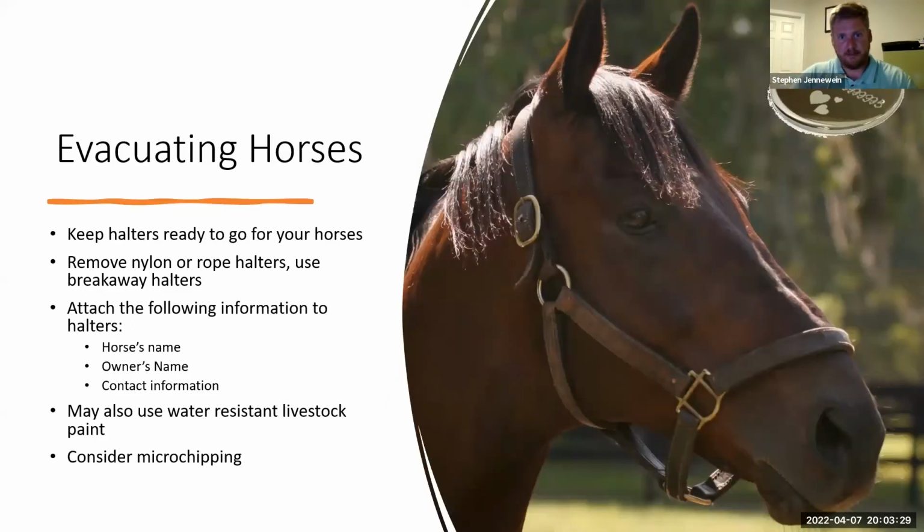So another thing to do, you want to keep your halters ready to go for your horses. And you don't want to use nylon or rope halters. You want to use breakaway halters, especially if you're leaving them on site. And you want to attach the following information to them: the horse's name, owner's name, and the contact information. You can also use water resistant livestock paint, and definitely consider microchipping as well.